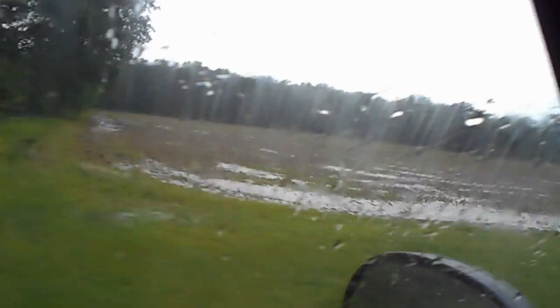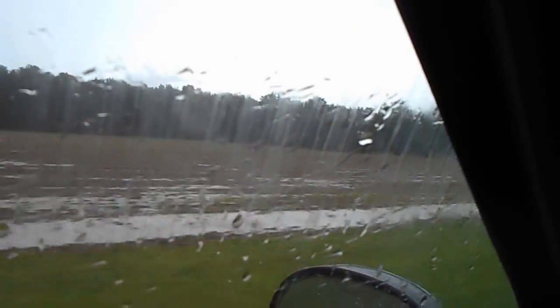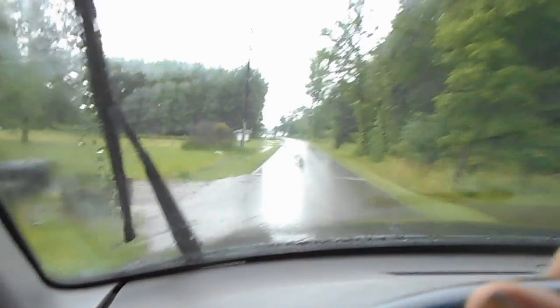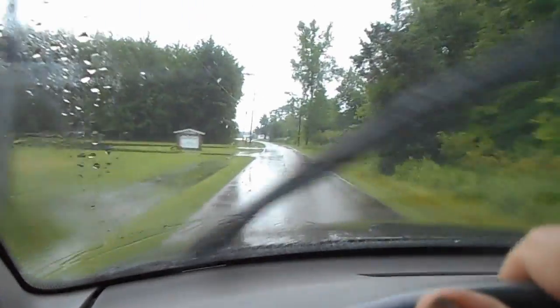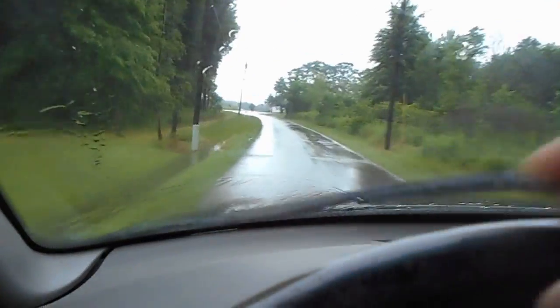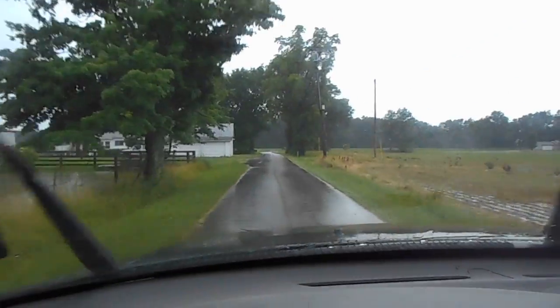Neighbor got his place worked up. Wow. He got a lake. Lord have mercy. Well, I'll get back to the barn. We'll take a look at things. Hang on, guys. Bye.